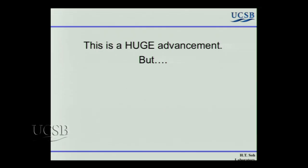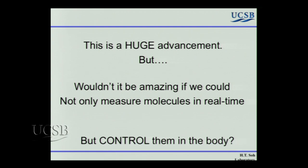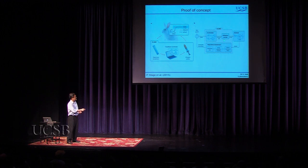But we wondered, you see a pattern here, we're really never satisfied. Wouldn't it be amazing if we could not only measure the molecules, but control them in real time? I'm about to show you something very, very recent, very exciting. We're using our real-time sensor and feedback circuitry with an infusion pump, and this is what the actual system looks like, to control molecules that we choose in a live rabbit that's not even anesthetized. It's very happy. We just have to keep it warm. It can do funny things with its ears.